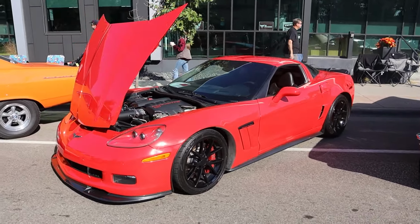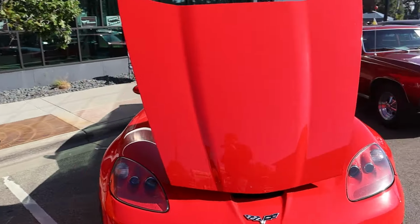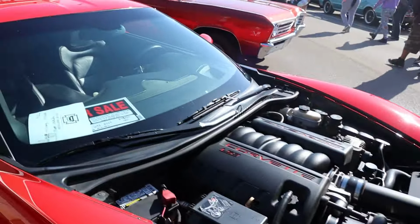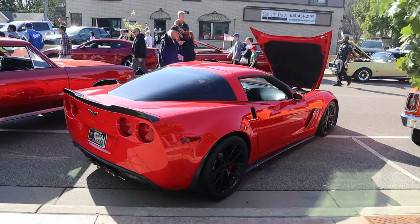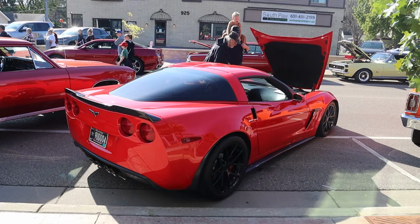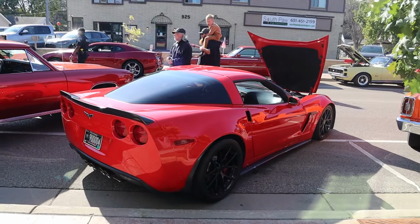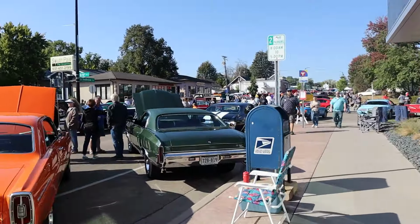Nice Corvette for sale here. I believe this is Matt's Corvette here. A gentleman I've met before. He's got his own YouTube channel as well. So if you want to go buy it, go to his YouTube channel, Vet Matt. I'm sure he's got info there maybe. Post a comment, say you're interested in it. I think he's asking $43 for it. Yeah, nice Corvette though. There you go.